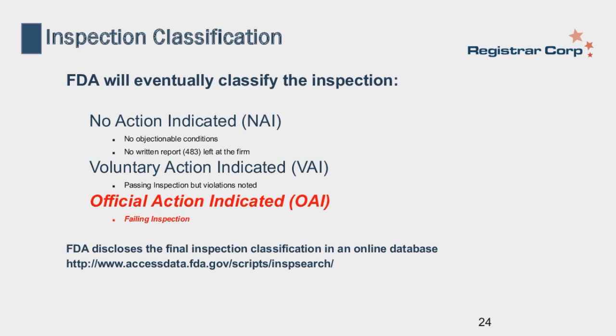It's also important, and I was almost going to skip over this, but I'd be remiss if I didn't mention this, that at the bottom of the slide, it does mention that FDA discloses the final inspection classification in an online database. So you can Google that information. Once the inspection is closed, FDA will post the inspection classification. They do not post the actual inspection findings, but it will have your firm name and it will have the classification of the inspection.